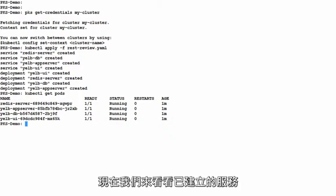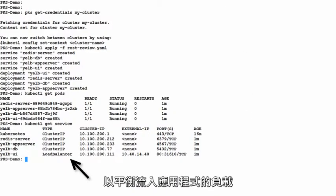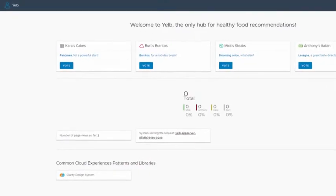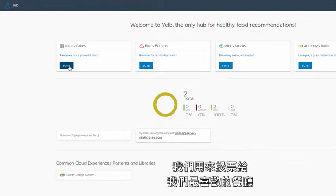Now let's take a look at the service that was created, and we'll note that NSX has allocated an external load balancer for ingress into our application. And here you see our simple web application where we vote for our favorite restaurant.